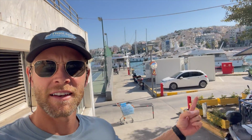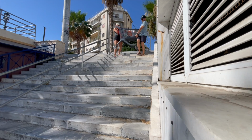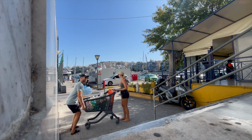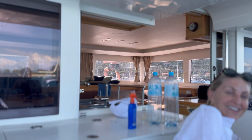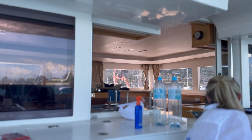So we've got our supplies for the week, but they're up top of the staircase and we are moored down the bottom of the staircase. So this is how we do it. We've got Dustin on the front doing some hot pulse. Get that exercise in, living on a boat.